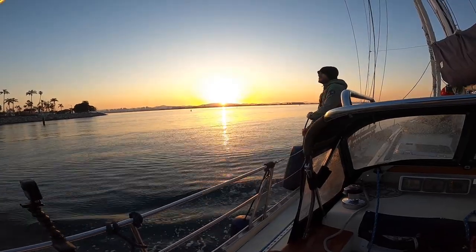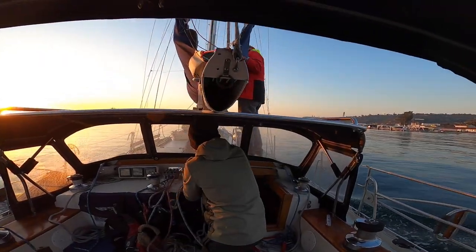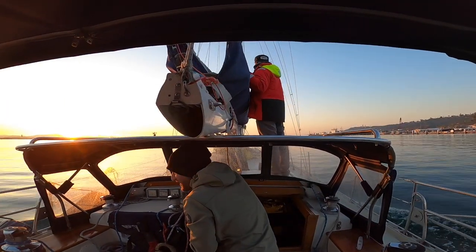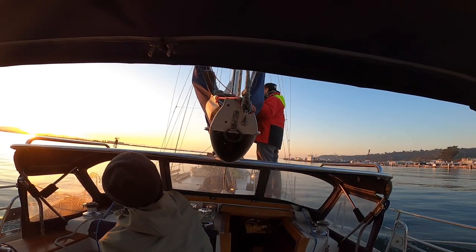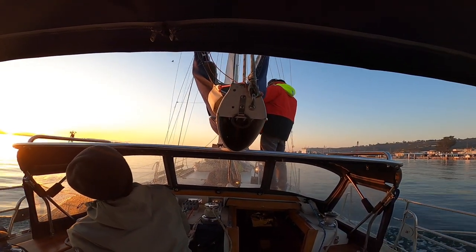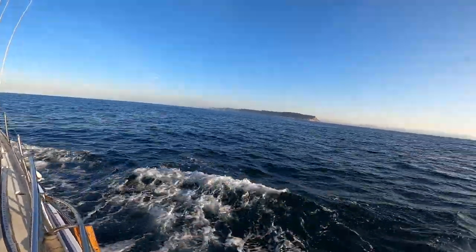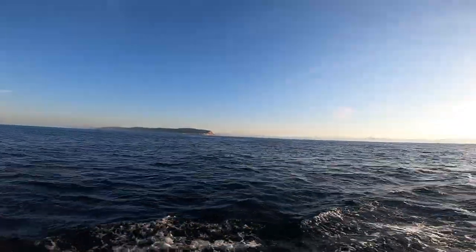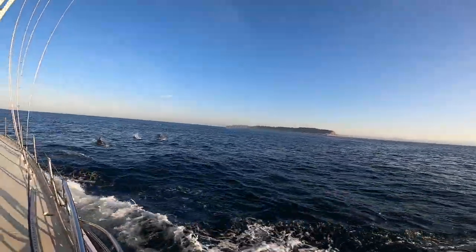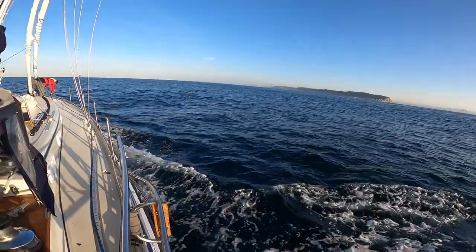Beautiful sunrise over San Diego. 6:51. We are just departing. After bashing all day yesterday, there's not much going on now, which is fine with me. Solid naval escort here, dolphins. Point Loma in San Diego behind us. We are turning and heading north. San Pedro or bust.